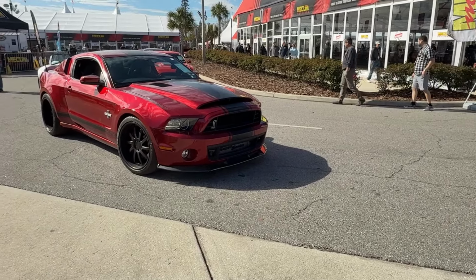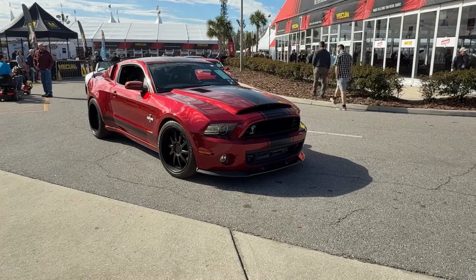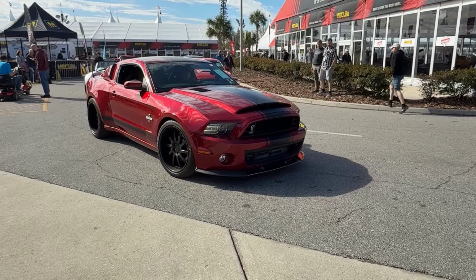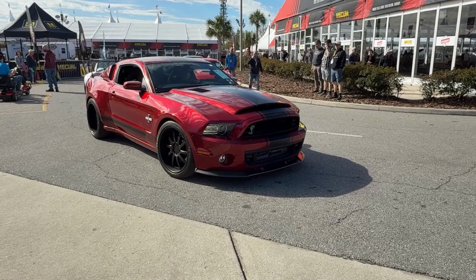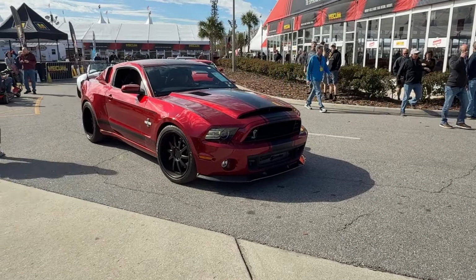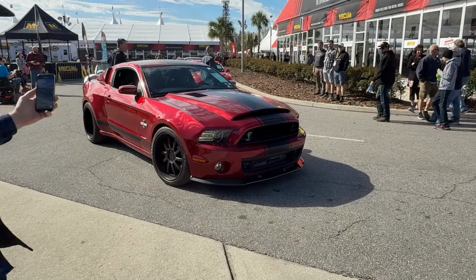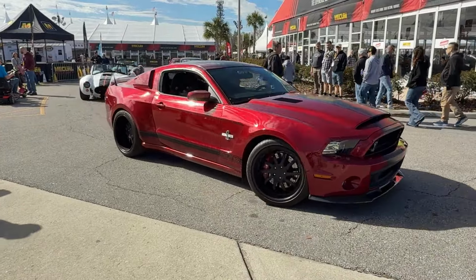Only 2,800 miles on this 2014 Shelby. It's got a supercharged 5.8 liter, 850 horsepower Trinity V8. Tremec 6-speed manual transmission. Every bell and whistle you can think of. It's got a 7,000 RPM red line on it. That is fantastic. It's the 2014 Ford Shelby GT500 Super Snake.